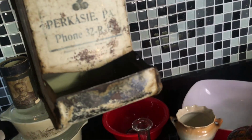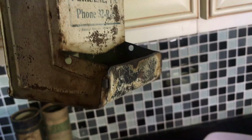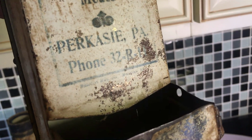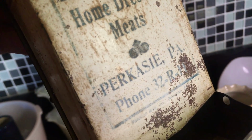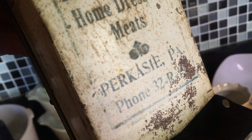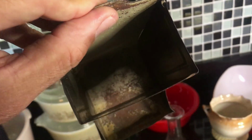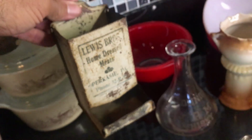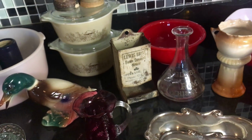Percy, Pennsylvania is not far outside of Philadelphia. Here's a little match holder for the kitchen. And it will have local interest. That phone number helps us there, doesn't it? We can't dial numbers like that anymore. Lewis Brothers Home Dressed Meats. Rough shape, but local interest to someone who might be in the Percy area. People like to collect things from their hometowns.